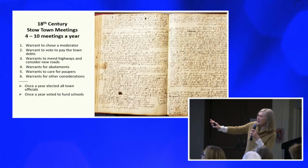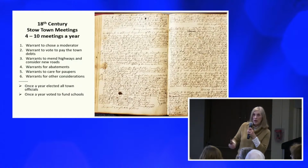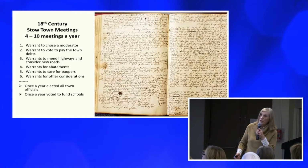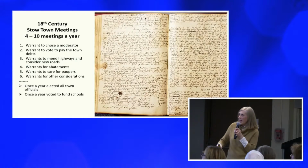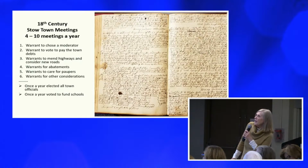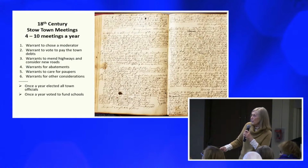So when you look at the information, every warrant, when you arrived, they chose a moderator every single time. The warrants always had, you talked about paying the debts, mending those highways, and maybe considering new roads. And that was a maybe, because we didn't, during this era, have much money. Constantly talked about abatements. People were trying to find ways that maybe the town would lessen their taxes. We had a problem with the care of the poor, the paupers. And then there were other warrants, but once a year, they elected all the town officials, every single year, and then they voted for their town schools.